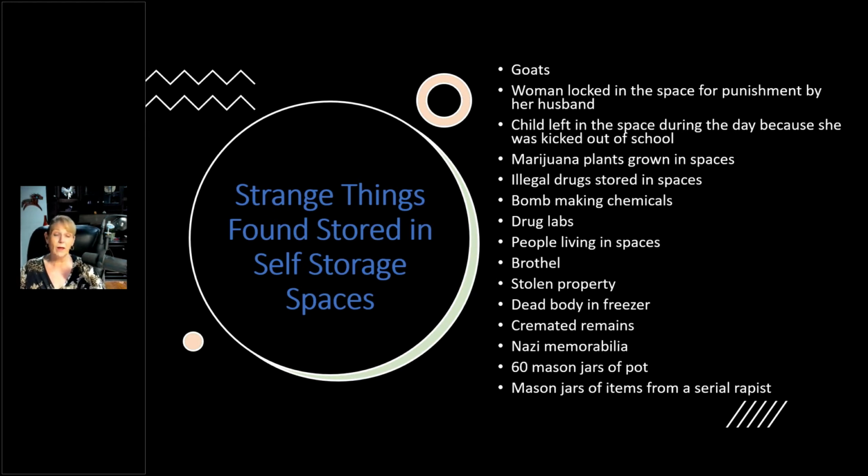Obviously, lots of people have illegal drugs stored. Bomb-making chemicals have been used in self-storage. In fact, the first World Trade Center bomb was actually made in a storage space. Drug labs, we've had lots of those. People living in the space, gosh darn it, we can't keep them from trying to live in there. I've heard of people that have had brothels in self-storage, and I can't even imagine that.